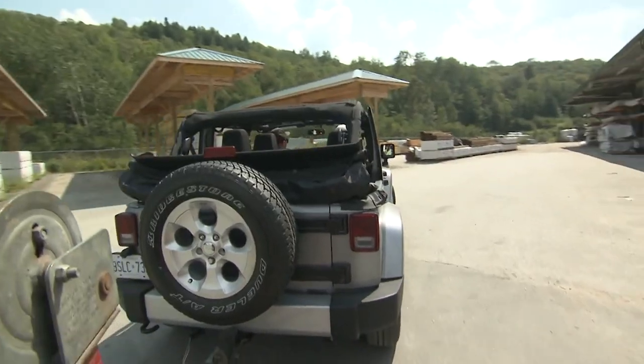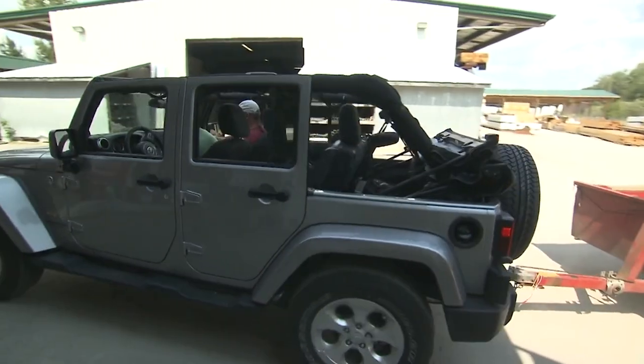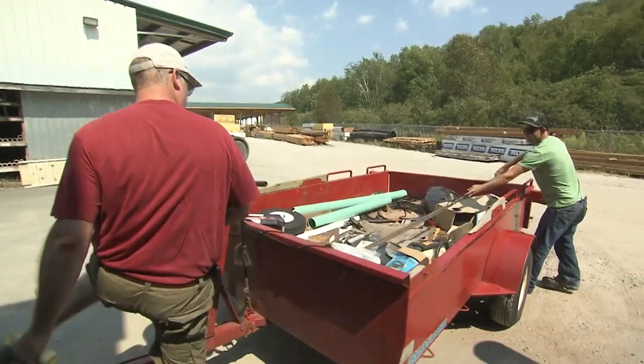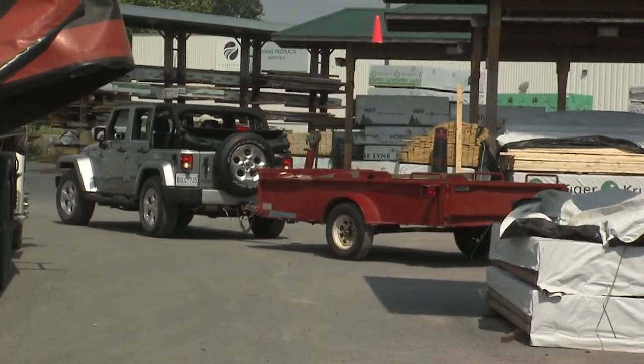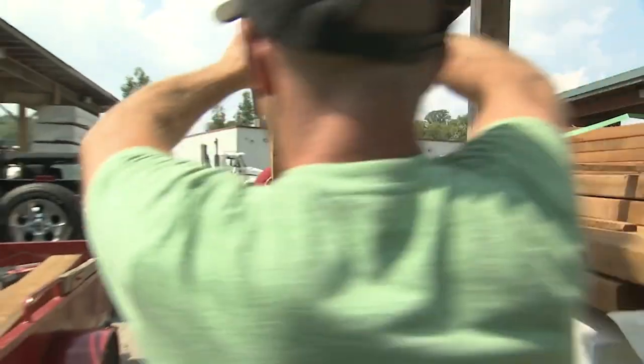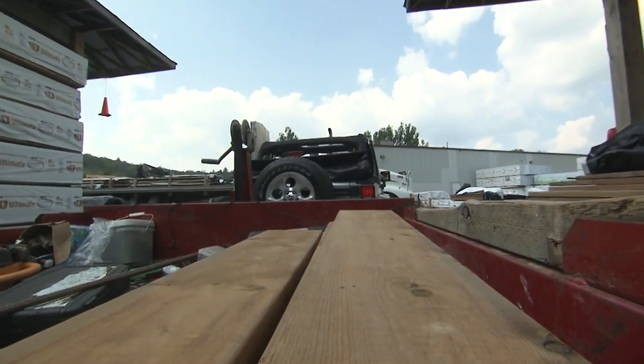Beautiful day for the lumber yard. This is where we get the rebar that pins the corner of the cribs together. Right. Okay, rebar first. Fir is better when it's going to be wet and dry. Yes. Better than hemlock.